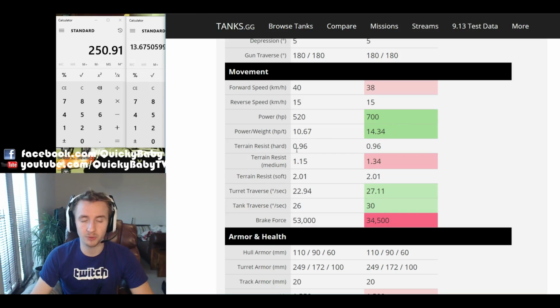And if you thought that the ground resistances were going to be vastly improved to try and balance this out, well, that's not really the case. On hard terrain or on soft terrain, it's the same, but it's only on medium terrain that you get a bit of compensation. What this means is that the IS-3A is much slower than the standard IS-3, and it does feel like a slower heavy tank, especially when you have to take it off-road.